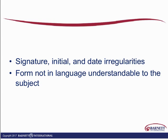And then form not in the language understandable to the subject. We know that we need to have the informed consent written in the language that the person understands. The only time that we can use verbal or oral consent is if we have a person who cannot read at all in any language, they're illiterate. And then the witness comes into play. But otherwise, we do need to have it in the language that the subject understands. So that's been another finding.